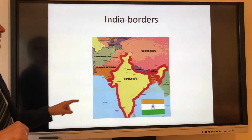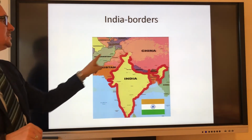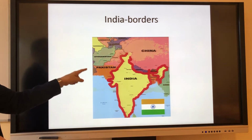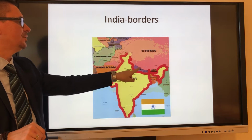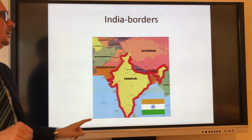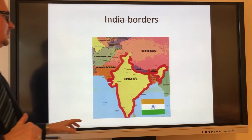India borders. If you check the borders of the country, you can see that some bigger and smaller countries are around it, like Pakistan in the west, China in the northwest, China in the northeast, Nepal, which is basically the country of the Himalayas, and Bangladesh.